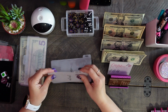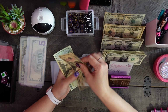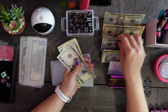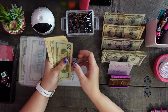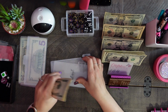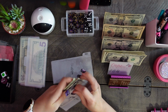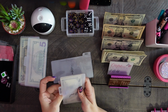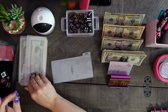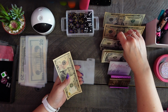Okay. And eat out will get 70. And that will be 1 20, 3 10s, and 4 5s. So that will be 20, 30, 40, 50, 60, 70. And miscellaneous is getting 20, which will be 1 10 and 2 5s.